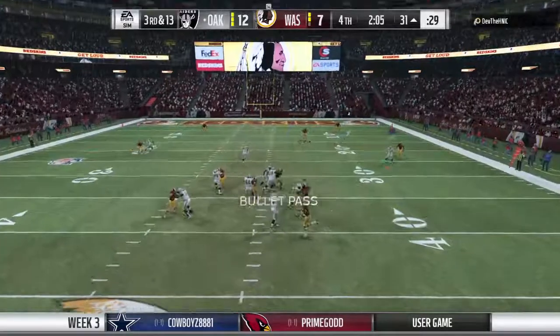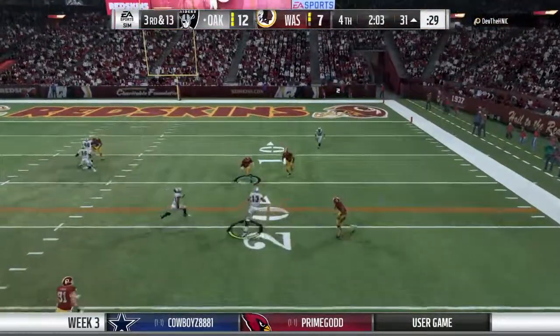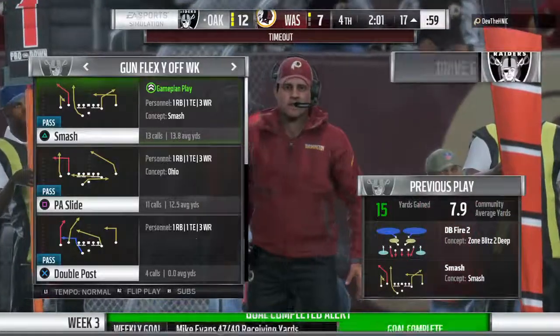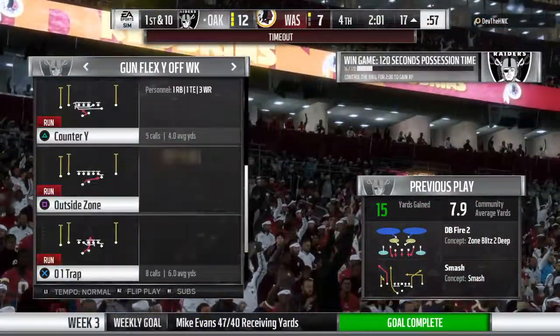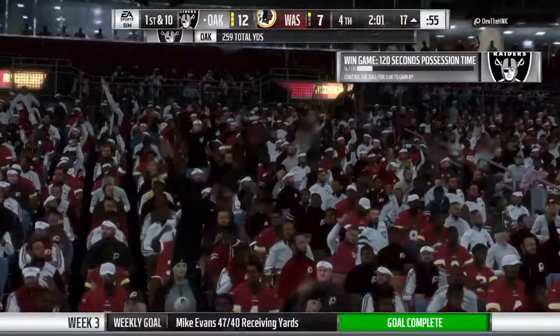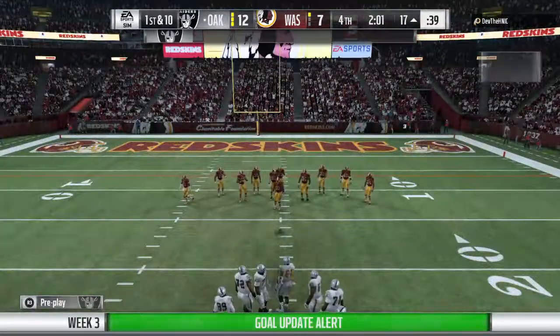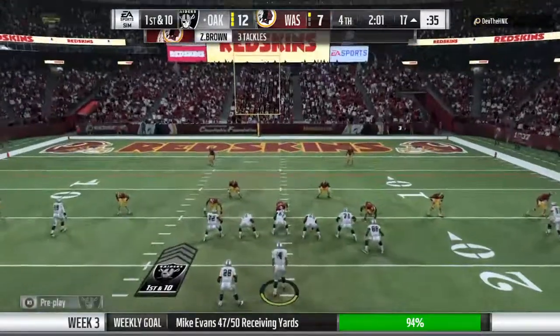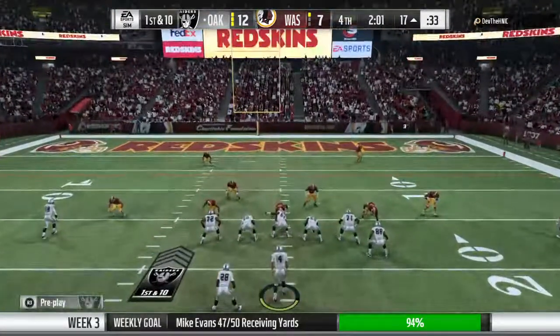Working from the gun, it's Carr. And a catch right side by Evans. And he's going to have a first down here as he gets this one to the 17-yard line. Give him a first down, 15 yards that time for the Raiders. And the offense here just looking to stay in bounds, complete the short passes, and put this game on ice.